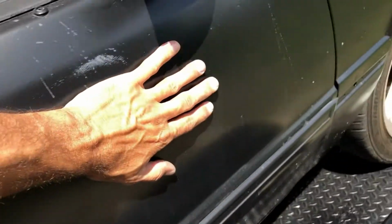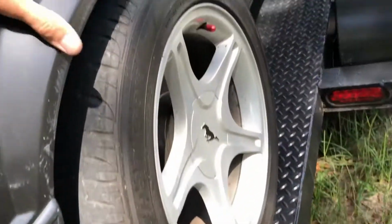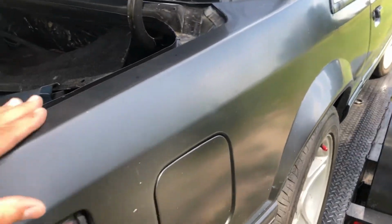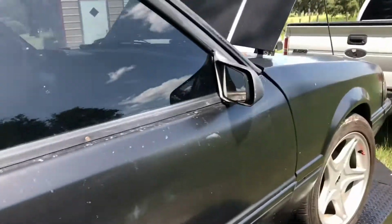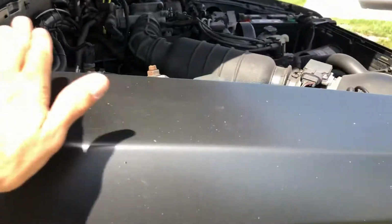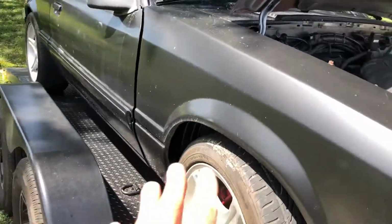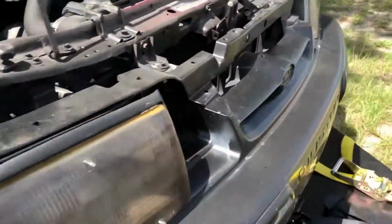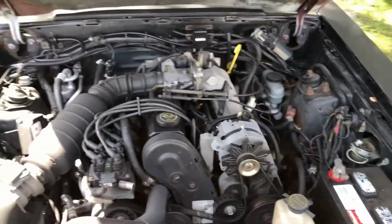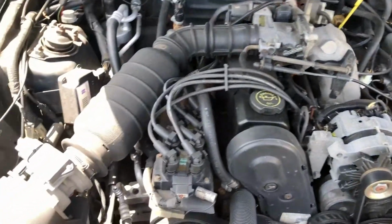As far as the body goes, it's actually really straight. I don't think there's much body work done to it. Seems pretty solid. No major dents in the panels or anything like that. It's all pretty straight. So yeah, it's basically just like my other car was. 4-cylinder. It actually looks like a really clean 4-cylinder.